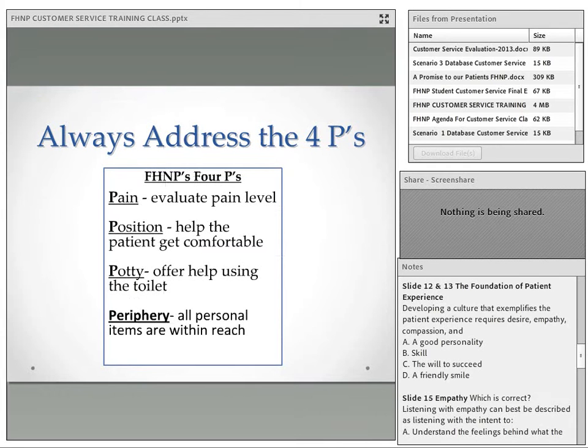Always address the four P's, and the four P's include pain. You must evaluate pain level. Position: help the patient into their position, not only to get comfortable, but also to prevent pressure ulcers. Potty: offer help using the toilet. Periphery: all personal items need to be in reach.